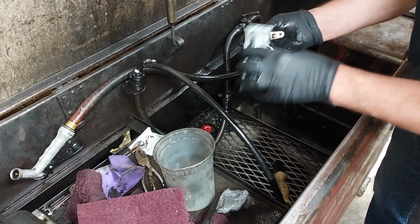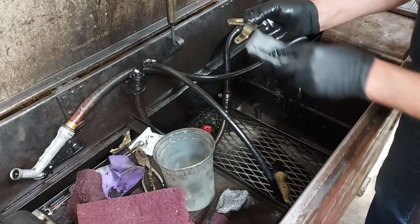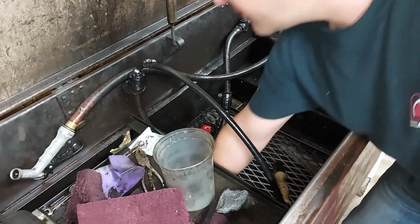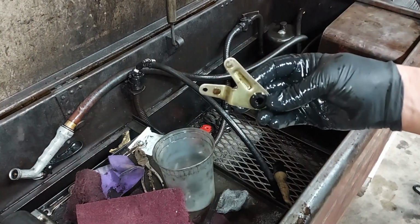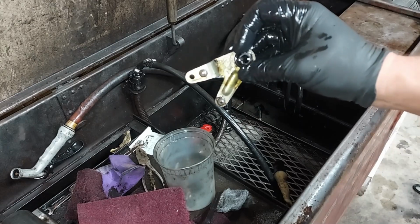And it's not going to look 100% clean, but you can see, I mean, that's a pretty good result there. I'm not going to brush that anymore.